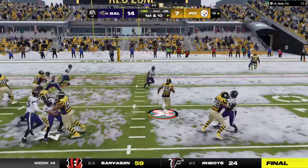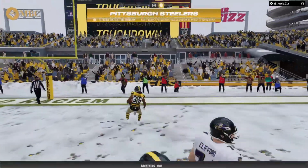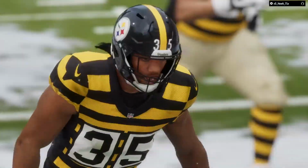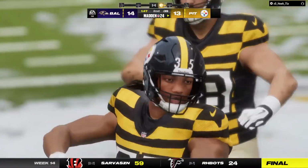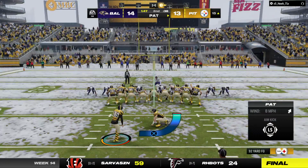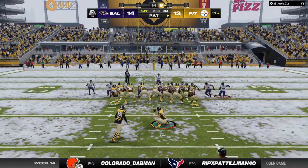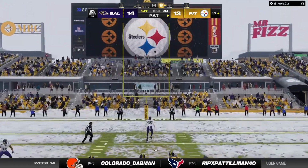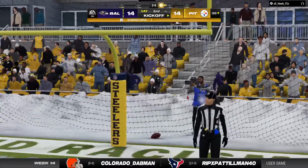On 1st and 10, it's Robinson. Nifty move. And he's going to take it in for a Steeler touchdown. Bijan Robinson, a 12-yard touchdown run. And the Steelers are an extra point away from evening this one up. Fairbairn good with the extra point, and we are tied at 14.